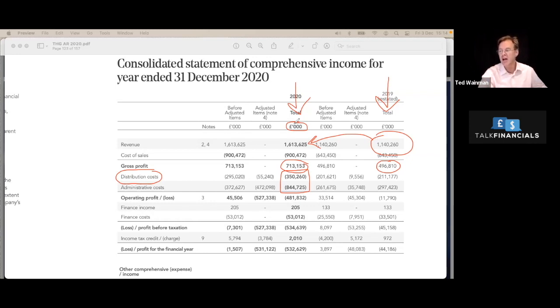And then another 845 million pounds on the administrative costs. Sounds quite high to me. I'm struggling to work out what they can be spending 850 million pounds on for their admin. You've got a finance team and an HR team, a bit of sales and marketing, and some techie engineers. But anyway, that's what they're doing.